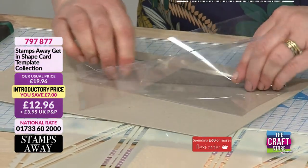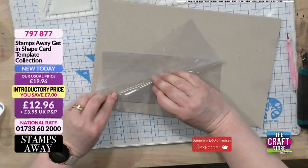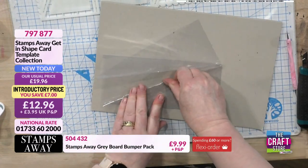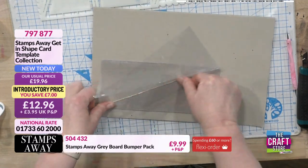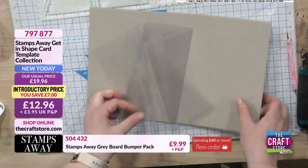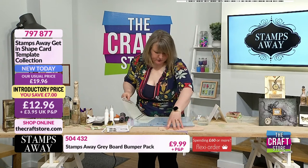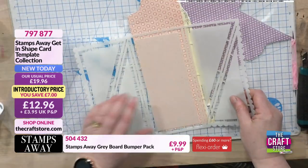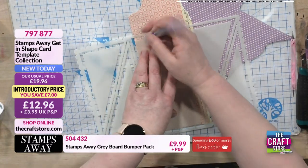Right, so, see, there is something here. You can see it. But by squidging down into the grey board, it means I've got a nice, crisp line to follow, to fold. So when you're working with acetate, just really squidge. Okay, so it will show up in a second. Oh, the grey board did work. I've just got some scraps of double-sided paper here. Okay. So hopefully I should be able to use my template and get some panels out.